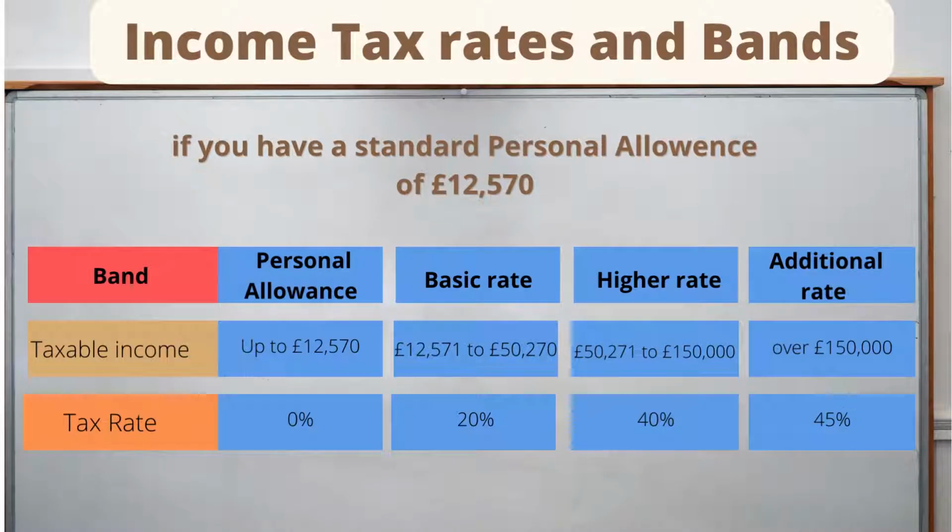The table indicates the tax rates you pay in each band. If you have a standard personal allowance of £12,570: personal allowance, nothing on the first £12,570; basic rate, 20% on your earnings between £12,571 and £50,270; higher rate, 40% on your earnings between £50,271 and £150,000; additional rate, 45% on your earnings over £150,000.